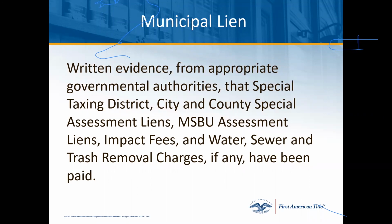Not permits, not code enforcement violations. And you need to understand that there are three things that title insurance does not cover. We do not cover unrecorded municipal liens, unrecorded code enforcement violations, or open or expired permits. So again, we do not insure unrecorded municipal liens, unrecorded code enforcement violations, and open or expired permits. Those are contractual obligations, not title obligations.